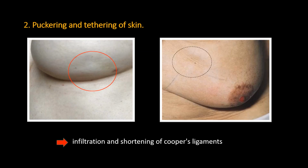Puckering is essentially the same phenomenon, but the word is generally only used when the woman raises her arms up and a groove forms on the curve of the breast. It's also caused by tethering of the lesion to surrounding structures, restricting free motion of breast tissue focally. It mostly occurs due to infiltration and shortening of Cooper's ligaments.